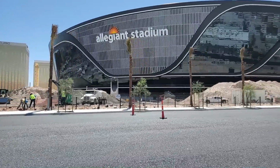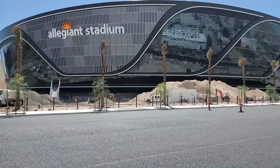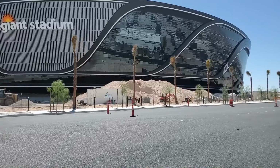Okay, so you can see on this west side, they're still working on it, you can see a lot of dirt still, but they're getting a lot of landscaping down here. You can see the fence posts.